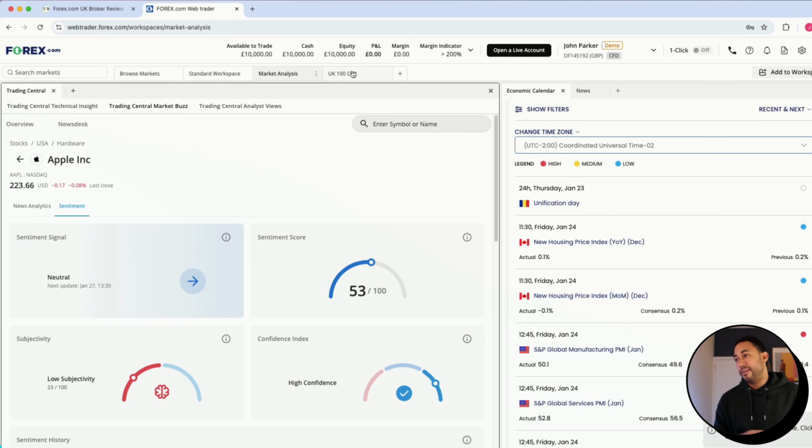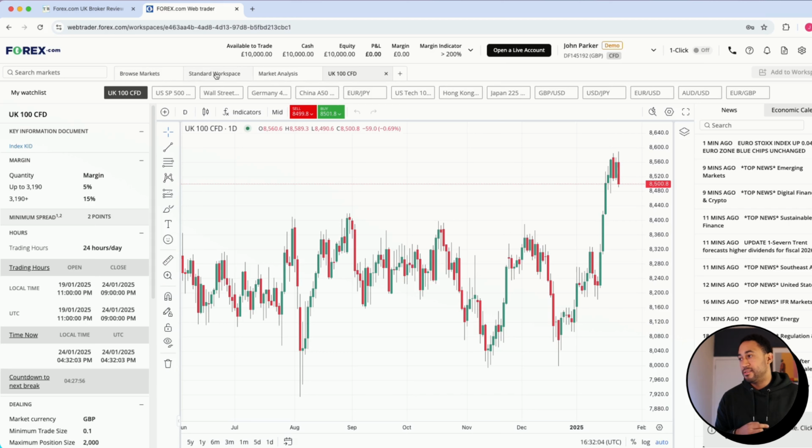And then if I want to go straight back to trading, I can do that from this workspace here. So very nice platform, to be honest with you. There are many more features to dive into and explore. So as you saw, forex.com is super easy to use. You can pick it up and go within about 10 seconds, to be honest with you.